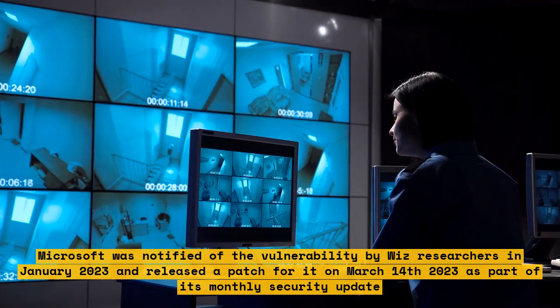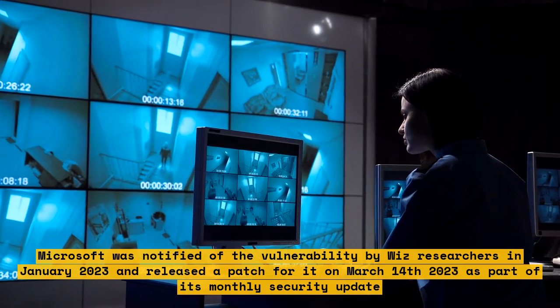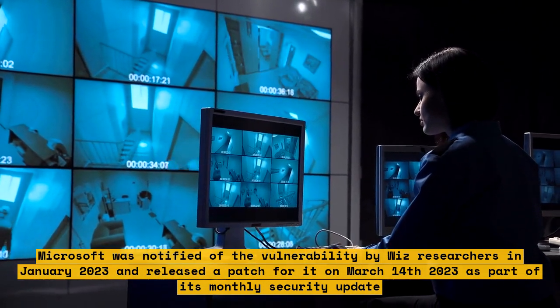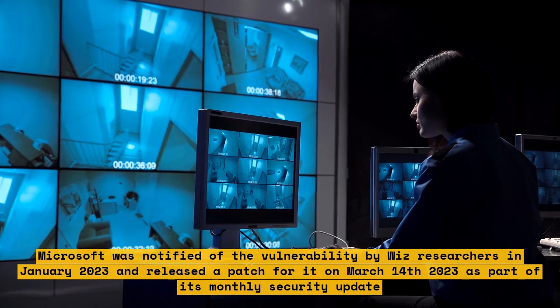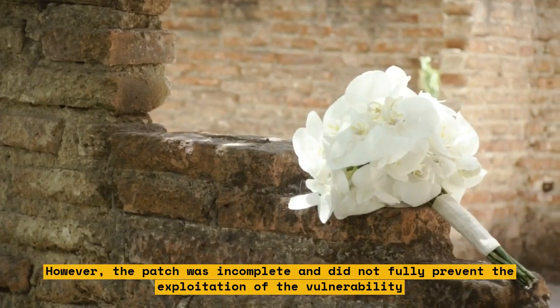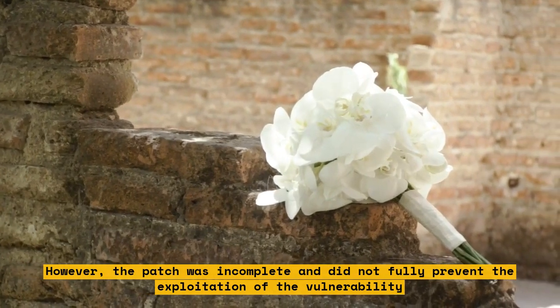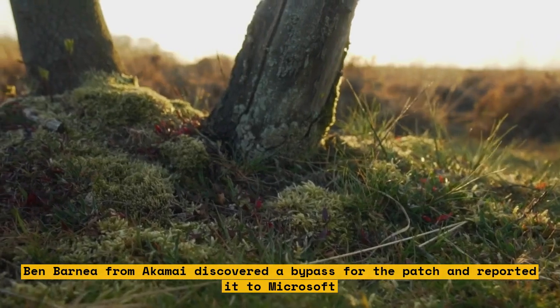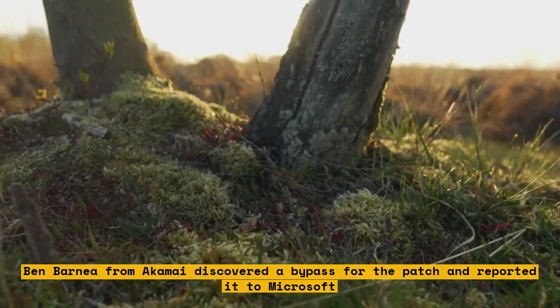Microsoft was notified of the vulnerability by Wiz researchers in January 2023 and released a patch for it on March 14, 2023 as part of its monthly security update. However, the patch was incomplete and did not fully prevent the exploitation of the vulnerability. Ben Barnea from Akamai discovered a bypass for the patch and reported it to Microsoft.